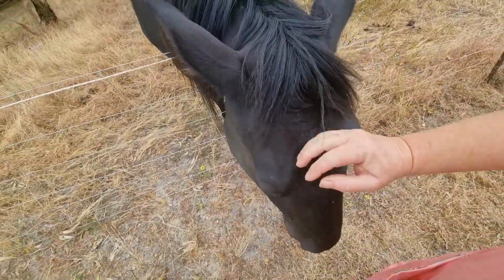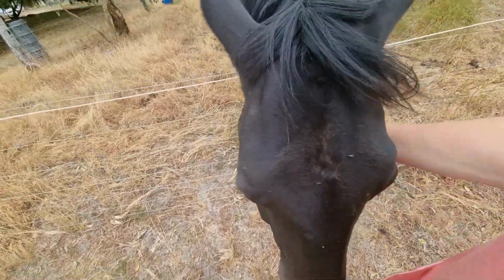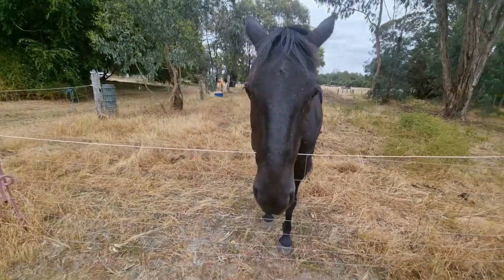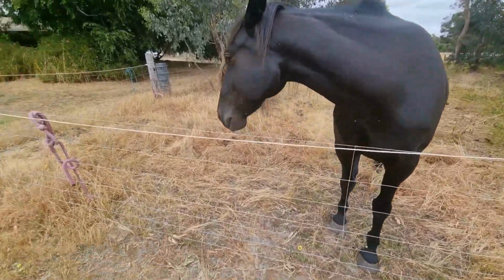Hey, you're a rat bag. Look at you. So it's definitely the cucumbers he likes. We have no cucumbers at the moment, Mr. Fatty Pumba. So we are out of here.